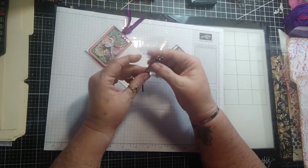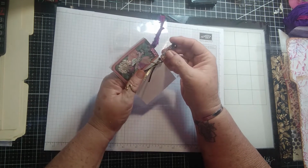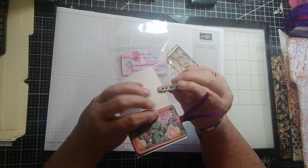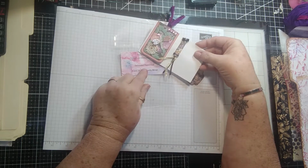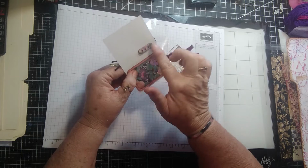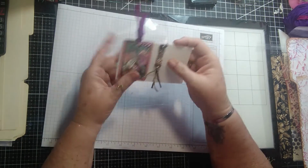We made this one. I had a little trouble with the one that I made for myself, but I finally figured it out. If you want to see it, go look at the video from yesterday. This slides back here on the back. So you have a paper clip here that looks pretty on the front of your page, but also looks very nice on the back. So you have kind of a 2-page decoration.